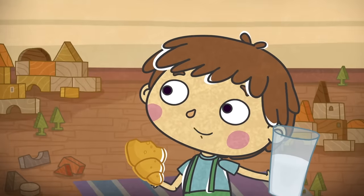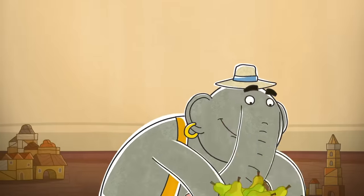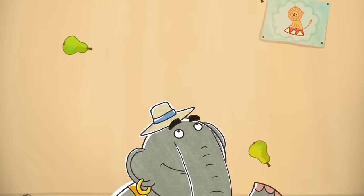Prabhu, have you ever ridden in a truck? Yep, once, back when I was a circus elephant.